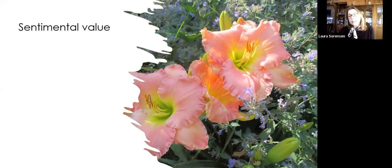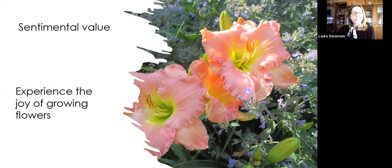And then another reason for planting a flower garden is for the sentimental value. Perhaps there's a childhood memory associated with a plant that you want to put in your yard, or a flower that your mother or your grandmother or friend always grew. Those are wonderful things to put in your yard.